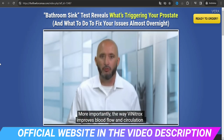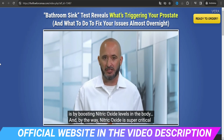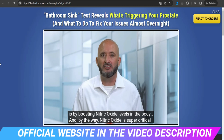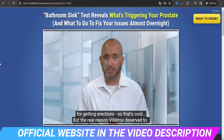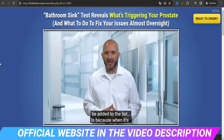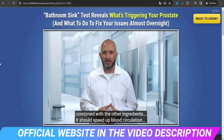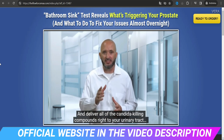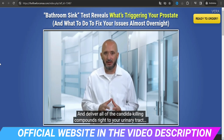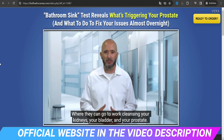More importantly, the way vinitrox improves blood flow and circulation is by boosting nitric oxide levels in the body. And by the way, nitric oxide is super critical for getting erections, so that's cool. But the real reason vinitrox deserves to be added to the list is because when it's combined with the other ingredients, it should speed up blood circulation and deliver all of the Candida-killing compounds right to your urinary tract, where they can go to work cleansing your kidneys, your bladder, and your prostate.